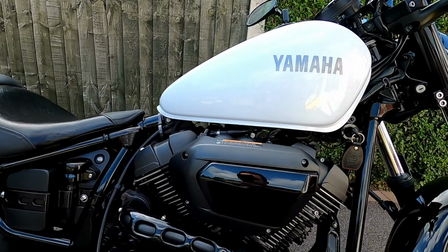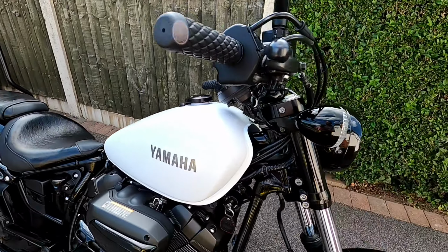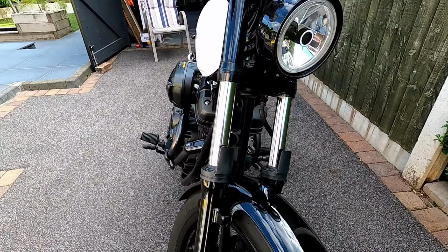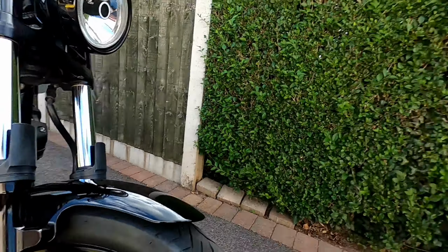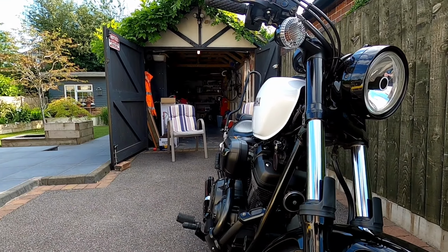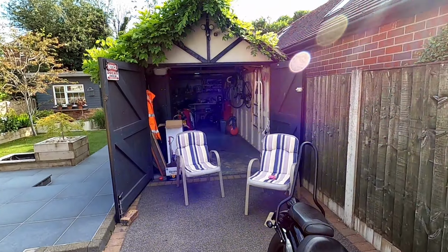I don't want these niggles that I've just pointed out about the bike to steer you away from how fantastic she actually is, because she is. And if the decision comes that she needs to go, it'll be a really heartfelt moment when I see her go. But for now, she's here. She's stored in the old man's garage. While we're here, let's take a look.